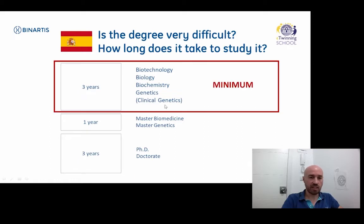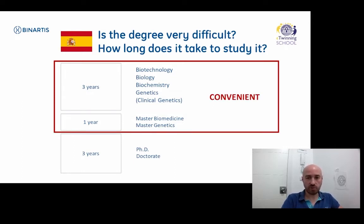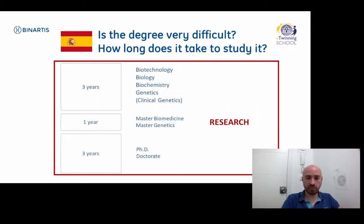After that, it could be also convenient to have a master's degree in biomedicine or a master's in genetics. That will be 1 more year, but it's not mandatory. And in case you want to do research, that will be 3 more years if you do it full time, or 5 years if you do it part time, and that will be more convenient to be able to investigate and do research on the latest things in genetics.